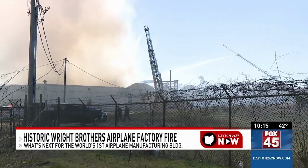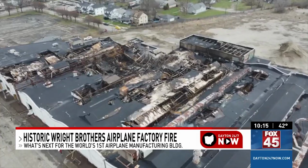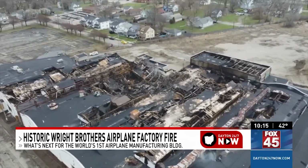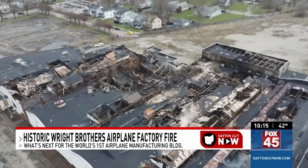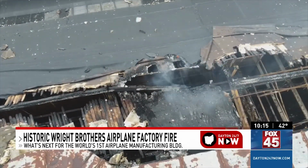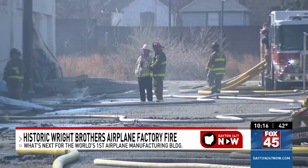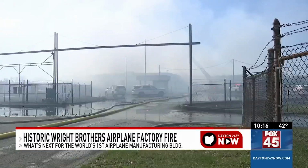Right now, the Dayton Fire Department is assessing the damage and working to determine what started the fire. We do know that this is the oldest and first airplane manufacturing building in the world. For more than 13 hours, firefighters worked to put out the flames yesterday. This is a look from our Dayton 24/7 Now sky view at the damage. The Dayton Fire Department says that due to the intensity of the flames and the fire breaching the roof, firefighters could only work from the outside. An aerial ladder was used to pour water into the factory.